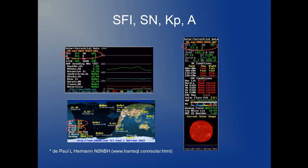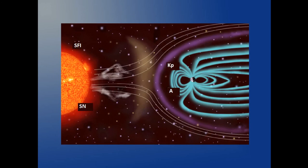Now, the previous sentence packs quite a few terms. Each one of these terms is of interest to the radio amateur community, so let's examine each and every one of them. The first thing to note is that a couple of these terms refer to the solar activity at the sun, and a couple of others refer to the Earth's geomagnetic field. Solar flux index, SFI, and visible sunspot number, SN, refer to conditions at the sun, while planetary index, K sub P, and A index refer to conditions at the Earth.